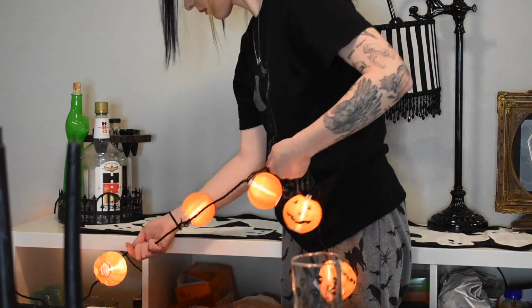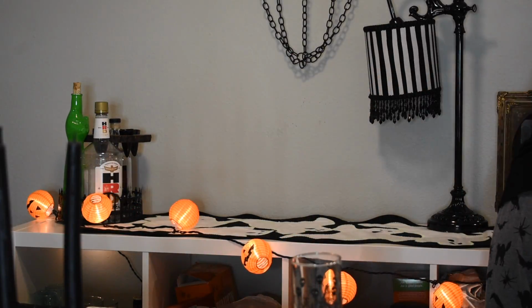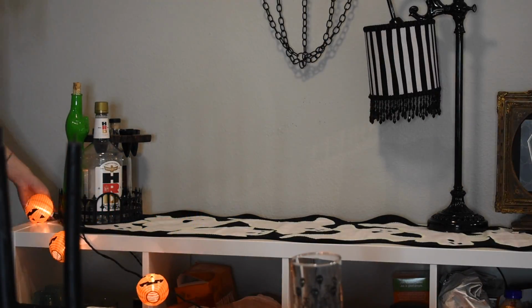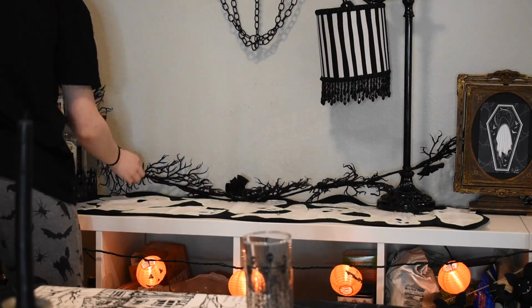Then I'm going to try and figure out how to hang these pumpkin lights around the cabinet. I thought it would just make it look a little bit better in the dining room to have some lighting in there. However, these Michael's lights are pretty awful. I would not recommend them. They're pretty flimsy and not that greatly made, but I got them to hang on the cabinet.